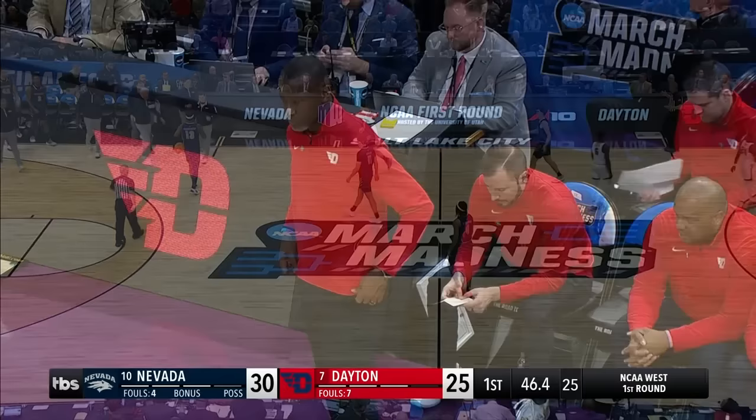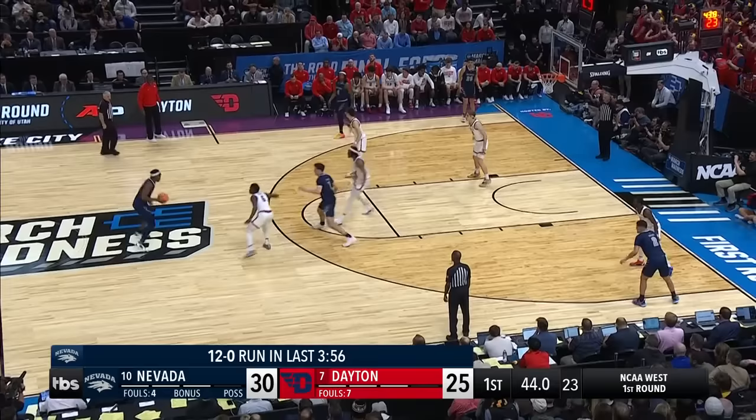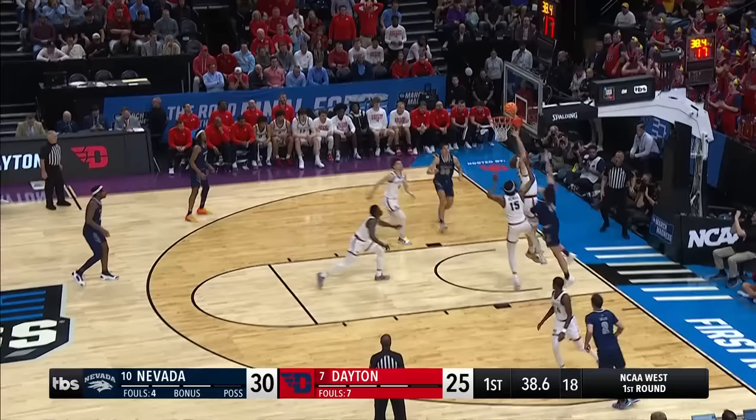Anthony Grant, Steve Alford, having at it here. Nevada put that nice run together in the last 4 minutes to lead by 5. Let's see if Nevada can find a way to get in the middle of the zone. The middle of the zone is wide open if you can get there. Davidson up high, got it to go.